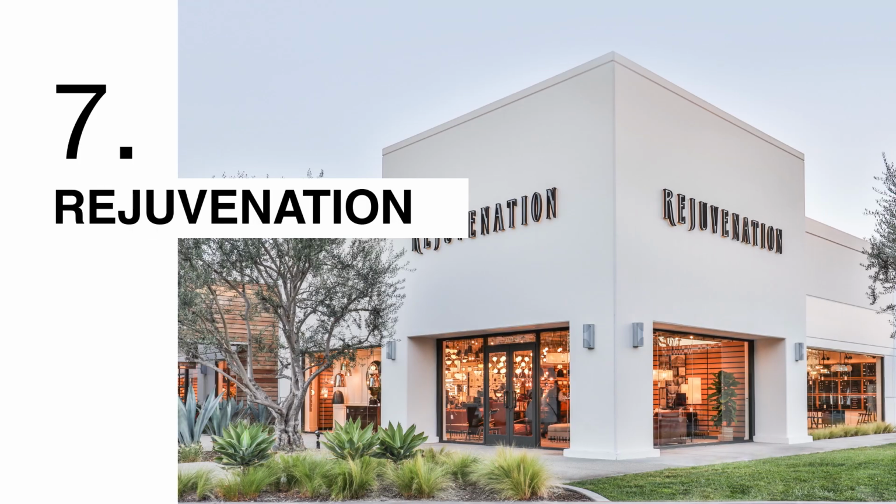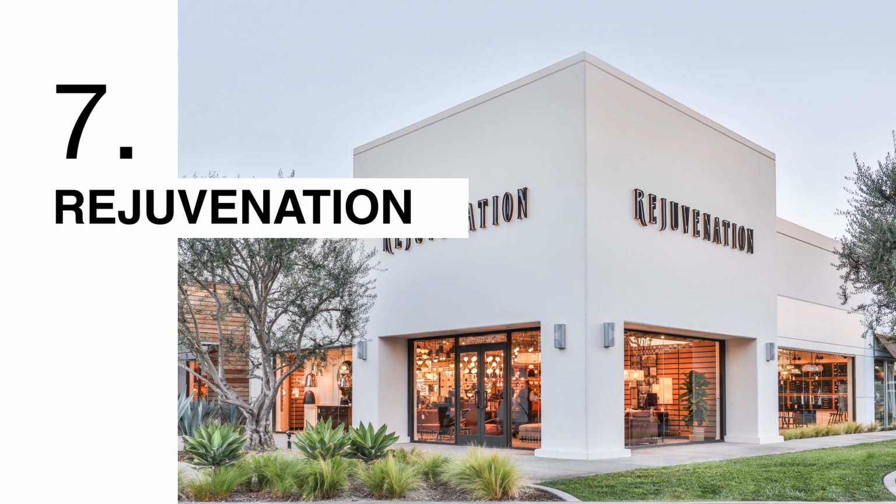The next store on our list is Rejuvenation. Rejuvenation is a branch of Williams-Sonoma, and they also offer free design services. The coolest thing about them is they inhabit old, restored, historic buildings in whatever city they're in. They'll help you with the smallest detail of your space to redoing the entire room.